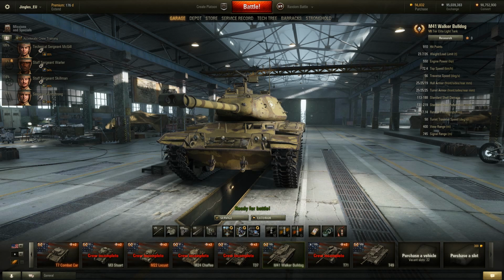I think, just looking at the numbers, the basic stats of the various different Tier 7 light tanks, that there's a very, very strong case to be made that on paper, the M41 Walker Bulldog is the best of the bunch. Now, I realise a lot of the T71 drivers out there are going to be thinking, what the hell? What's the point in driving the T71?